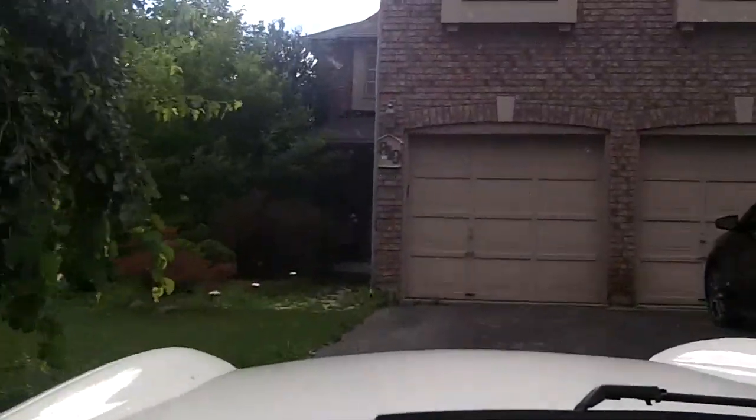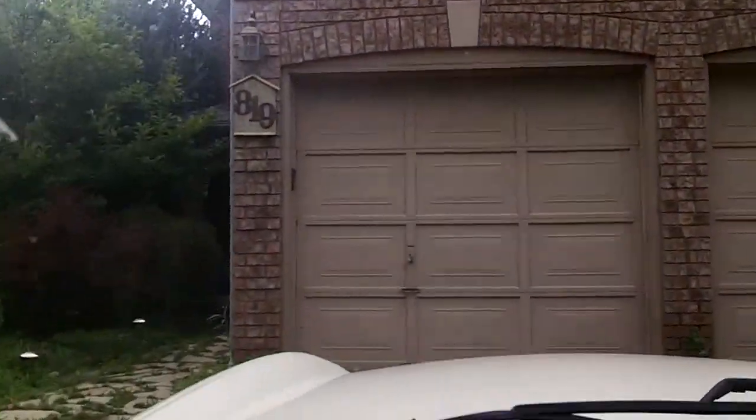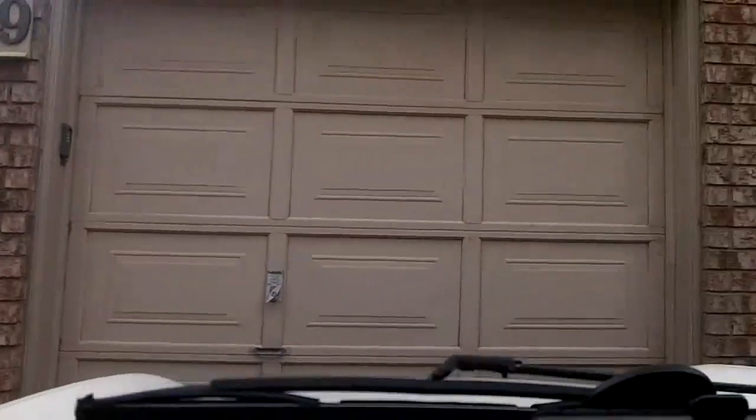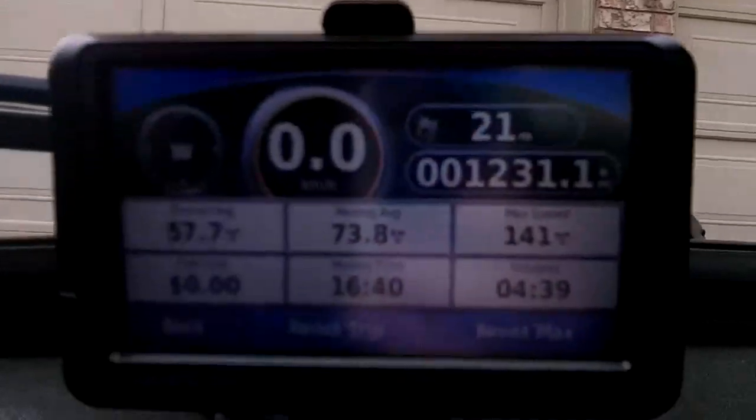It's always good to get home. Anyway, I'll give you the stats here in a second. Beat the rain, which is good. That car ran really good. So here we go, if you can see that.